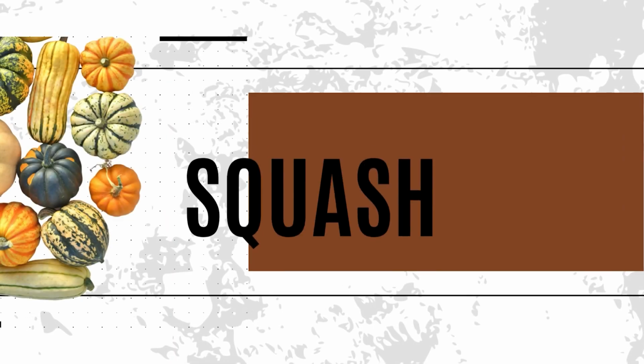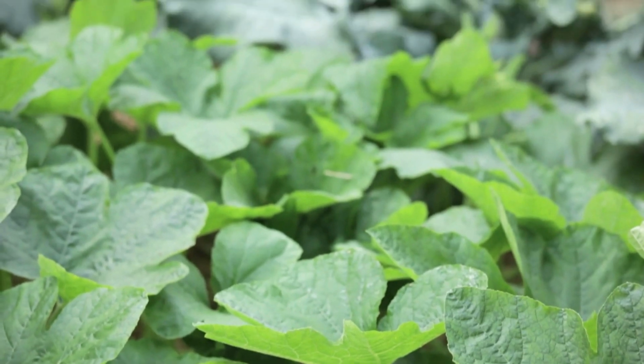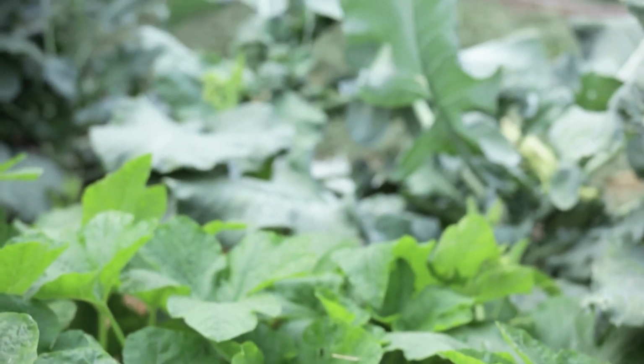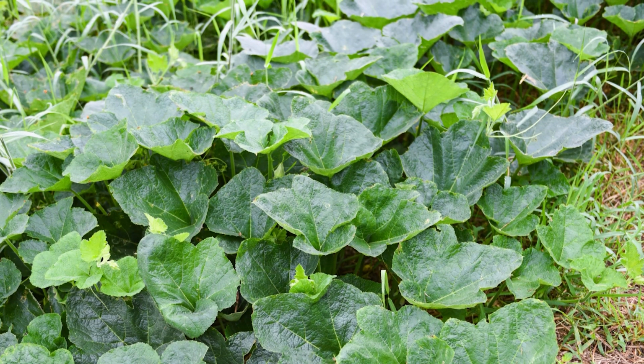Squash rounds out the dynamic partnership by providing ground-level support. Its large, sprawling leaves create a living mulch that shades the soil, helping it retain moisture and suppress weeds. This ground cover reduces the need for frequent watering and weeding, making the system less labor-intensive while protecting the soil from erosion and nutrient loss.